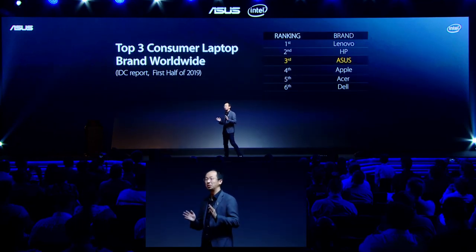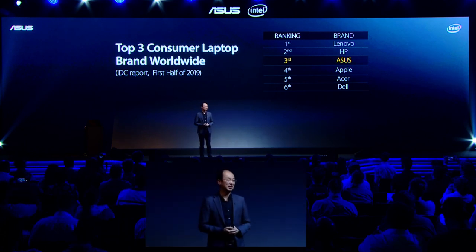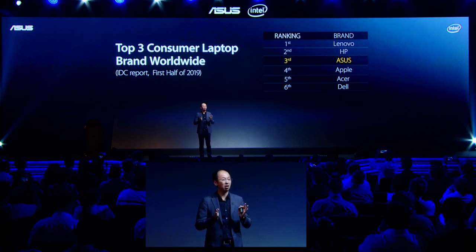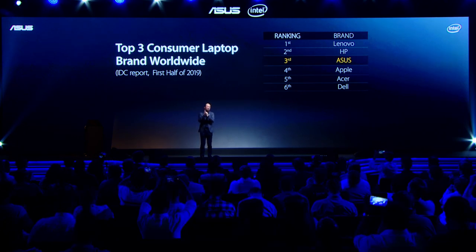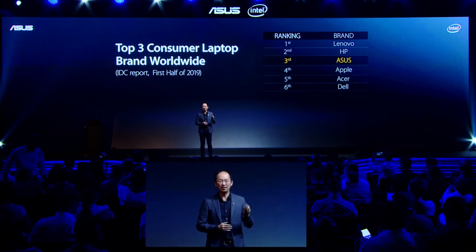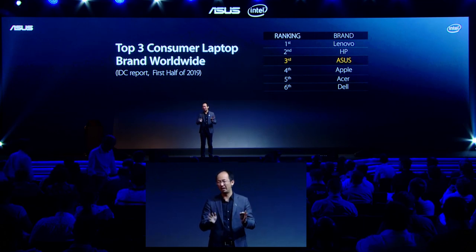ASUS is also the top 3 consumer laptop brand in the worldwide market, according to the latest IDC report for the first half of 2019. We are ahead of Apple, Acer, Dell in the worldwide consumer laptop market.